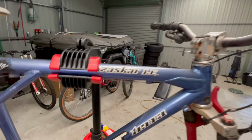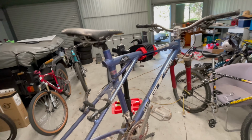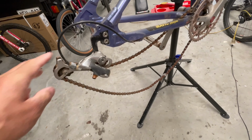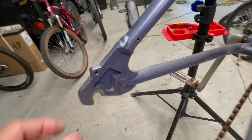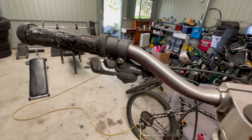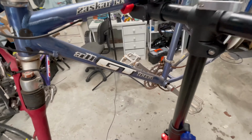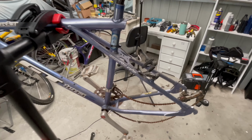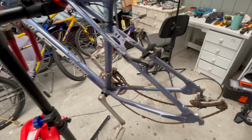Strange that it's a Zaskar LE with Dior parts on it because these come stock with XTR M900 on it. So XT rear derailleur. It's a 1994 Dior seat, a relatively latish model saddle on it. It's also got the Dior DX shifters on it. I think they're called X lights, X lights, some XT levers. So a bit of a mixed bag of parts, but it's a Zaskar, and this for me is the holy grail of hardtails. So I'm gonna give this a bit of a wash up.